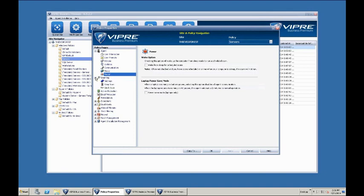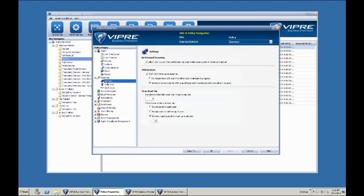Now let's get into some of the scanning information. Under the settings there, you can allow users to right-click on a file and have VIPRE scan that. You can have VIPRE scan a USB drive whenever it's plugged in. And you can also randomize your scheduled scan start times if you'd like.